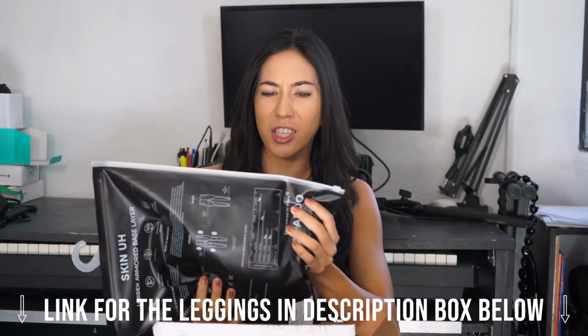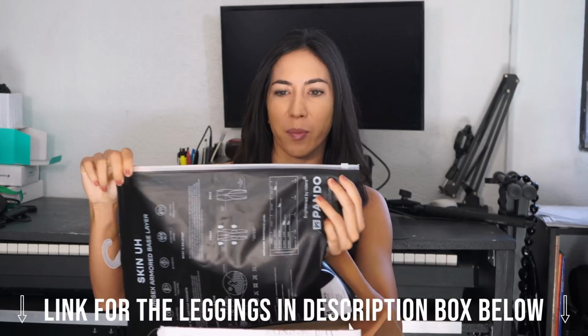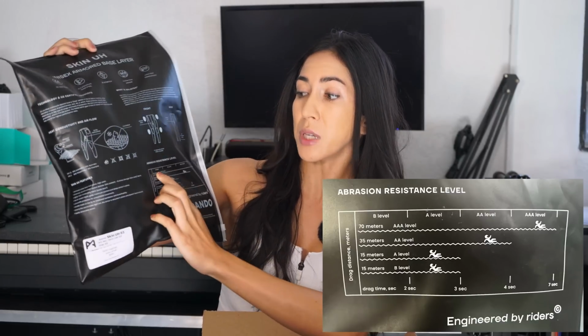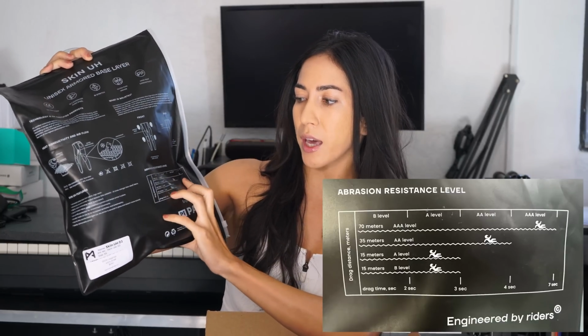I really like the packaging of this and the fact that it's kind of like a Ziploc bag. I'll get into the details of what it says here. 15 times stronger than steel. Whoa. I like that they have a diagram here to show the abrasion resistance levels. So there's B level, A level, AA, and AAA, and it kind of shows you the drag distance in meters. And so these leggings are AA. And then it just talks about the materials. It's heat and sweat resistance.